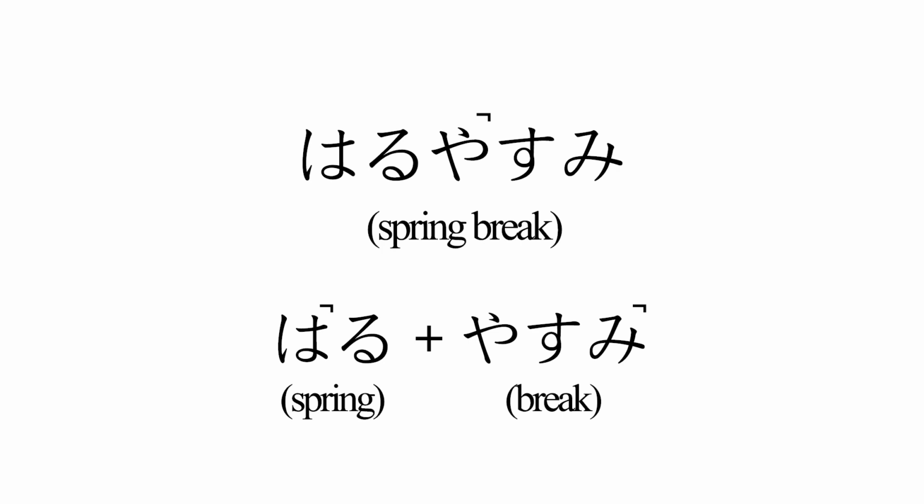I want you to pay attention to how the compound noun is pronounced differently when the two words are combined. If you simply combine the two words and keep their original pitch accent patterns, it sounds like 春休み. But this is not how you pronounce the word. It should be pronounced 春休み. Why? Because one of the pitch accent rules of compound nouns applies to the word. And in this video, we are going to talk about the pitch accent rules of compound nouns.